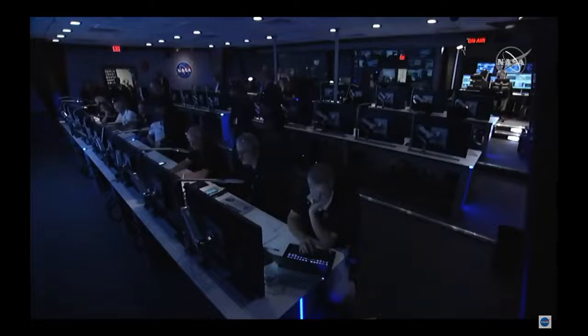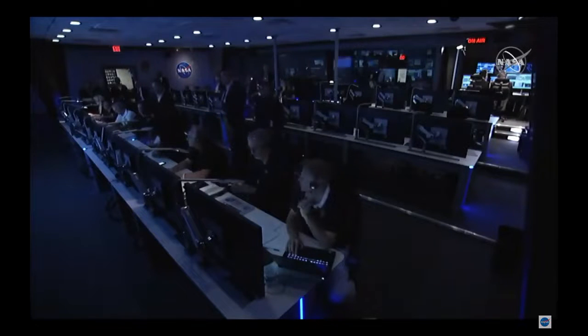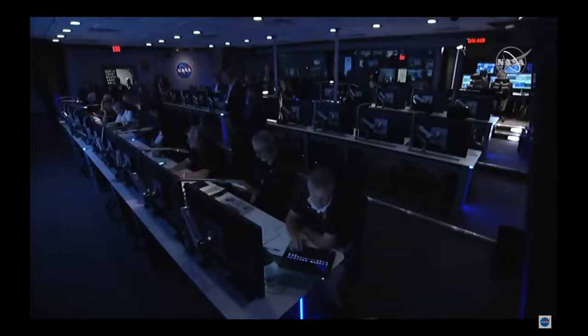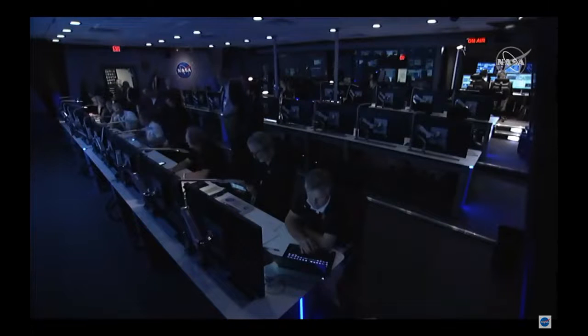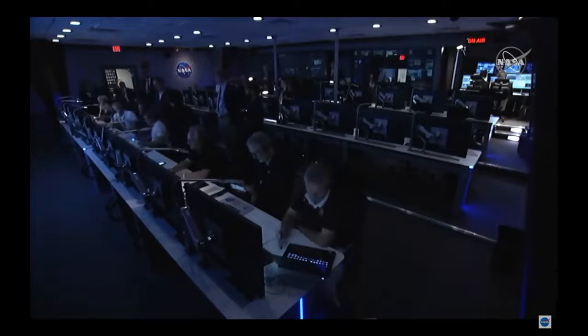Yeah, we've seen the celebration here in the MDC. I haven't heard anything or confirmed whether solar arrays were deployed or not, but I'm going to assume that based on their celebration, something in the sequence happened the way it was supposed to. So we'll continue to monitor and find out what's going on, but based on that, I would say things are going very well for Solar Orbiter, and we'll just wait for verbal confirmation that solar arrays were deployed.